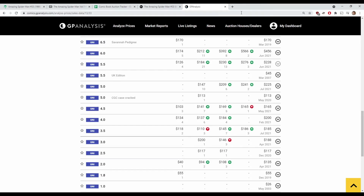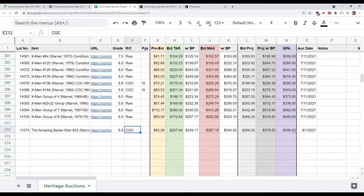So that's $276. So back in the spreadsheet, I'm going to plug in 276. You can see those numbers adjust. And then I'm also going to add the W designation under pages. So again, these numbers are going to change as soon as I type W into this field.